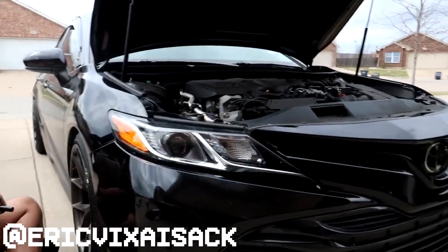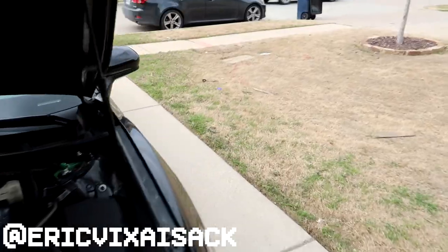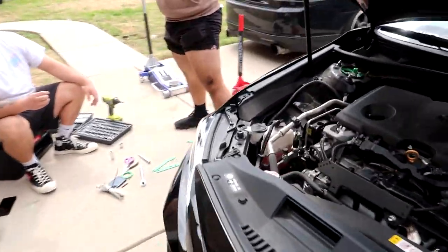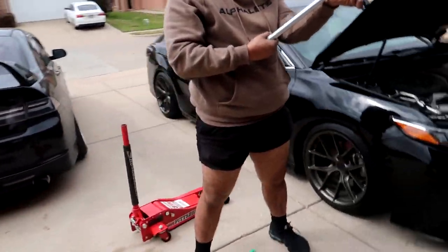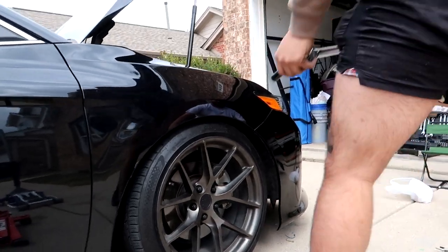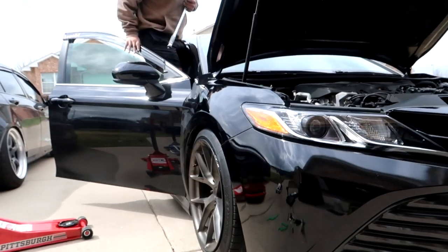Vinny, we're working on Eric's car right now. He's lowering it. Do you guys see a difference? So that's the side they didn't touch. Here's the side they messed with. It's like a little tiny difference. Looking good though, bro. Damn, that is hella bouncy.